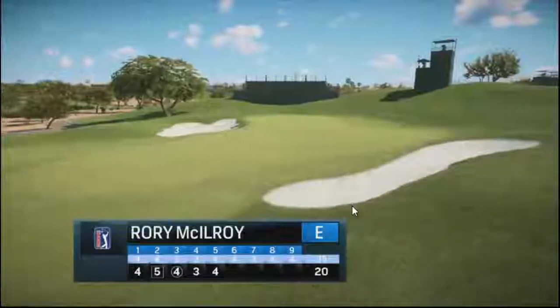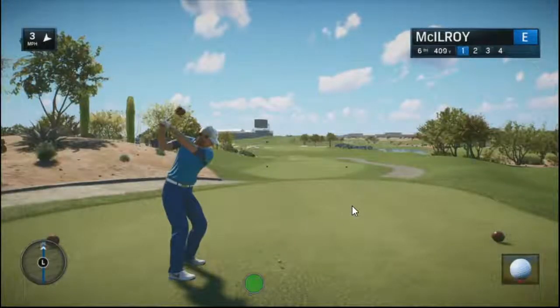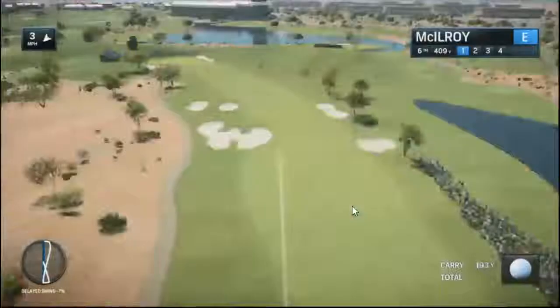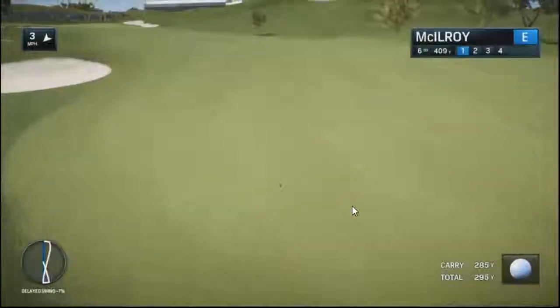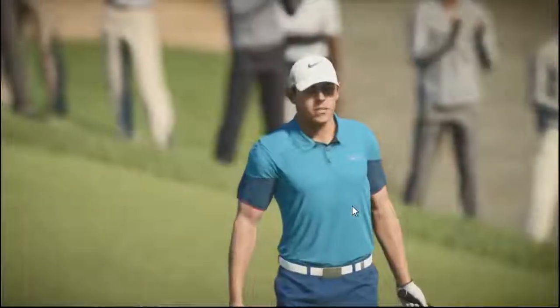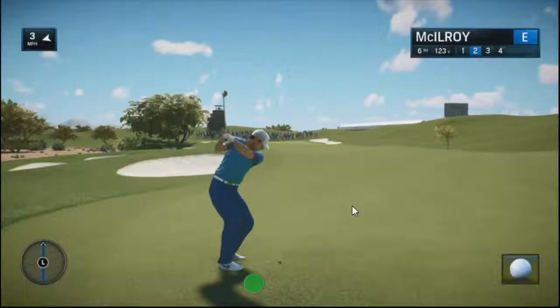Ready to tee off now at the 6th. This is a dogleg left, and another hole that's been stiffened by bunkers on both the left and the right side, really giving you the decision on what club to hit. Should you be bold or should you be smart? Let's see what the dominant number one player can do. Rory McIlroy now on the approach shot.